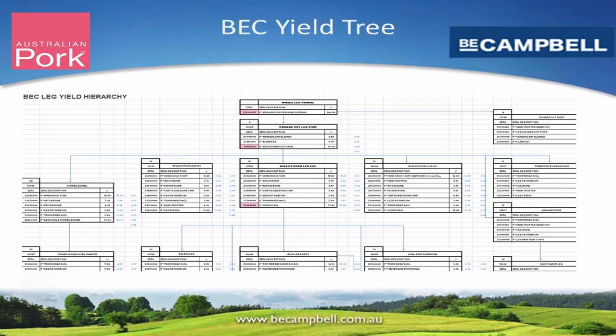Now this one here, this is our yield tree. You probably can't see the numbers there for good reason, secret yield information. But the point of this is, we cut all our pigs up differently by grade, and each grade you've got different ways you can cut the pig up. So for every single scenario and way that you can cut up a pig, we've got our expected yields there. Each day we track our actual yields versus our planned and make sure that we're on track.